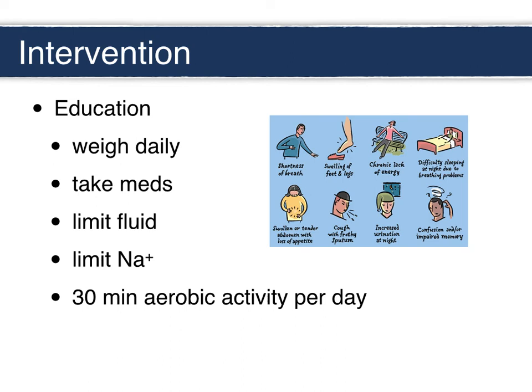They're going to limit their fluid intake. The physician is going to give them a fluid limitation, and many times it's about 2,000 mLs a day, or one 2-liter bottle of fluid all day. And that includes, if they have soup, that's fluid. If they have water, that's fluid.